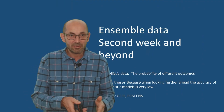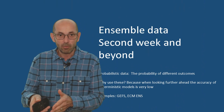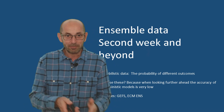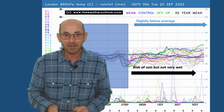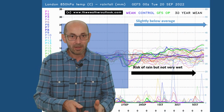Well, that takes us to the end of week one, but how are things looking through week two? Trends and probabilities as ever at this range. I always make that clear. It's very important, of course, not to focus on the details. Here is the 16-day GEFS plot for London.